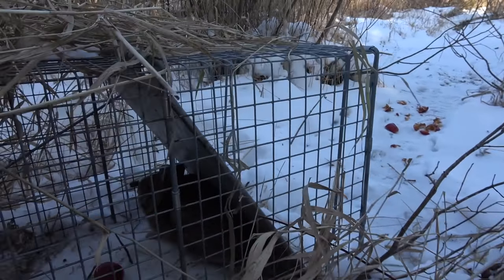Hey guys, next day, I've already checked the trap. I know I've got something in it, but it's not what we're looking for. It's not the species we were looking for. It's actually a little cottontail rabbit. But you know what? Cottontail's in season right now, and they're super hard to hunt because they're nocturnal. And the thing is, if I let this rabbit go, I know it's gonna go back in the trap, and I'm never gonna catch my beaver.